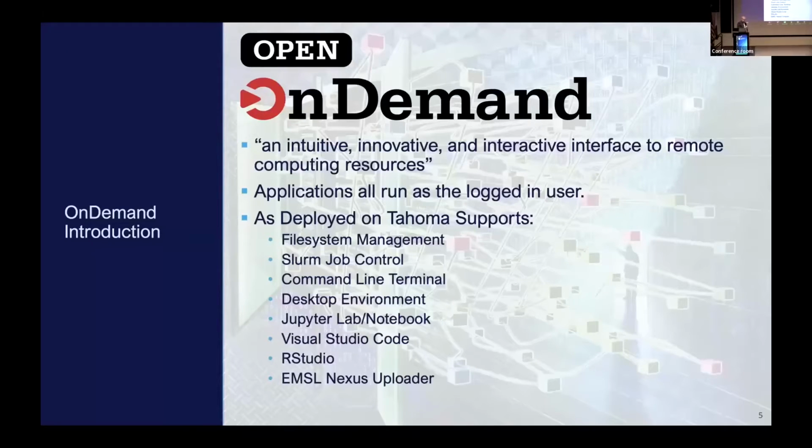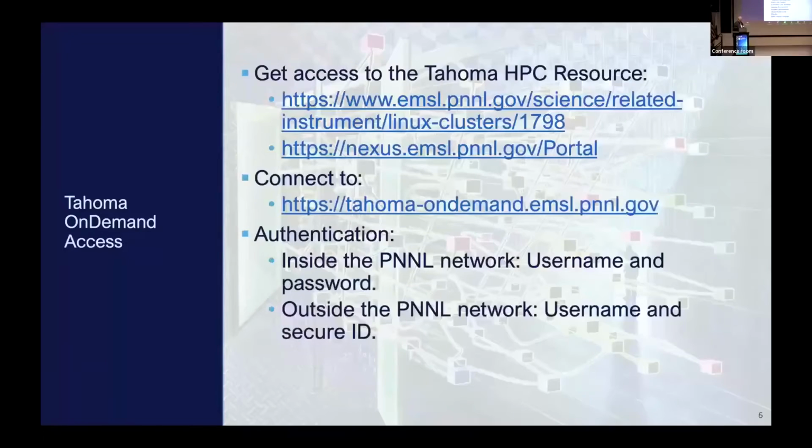I don't know, if a new Jupyter-style studio comes out that's all web-based, we could work on getting it deployed. But I'll show you all these things in our demos and how to use them. So that's the list, and we'll go through each one of them.